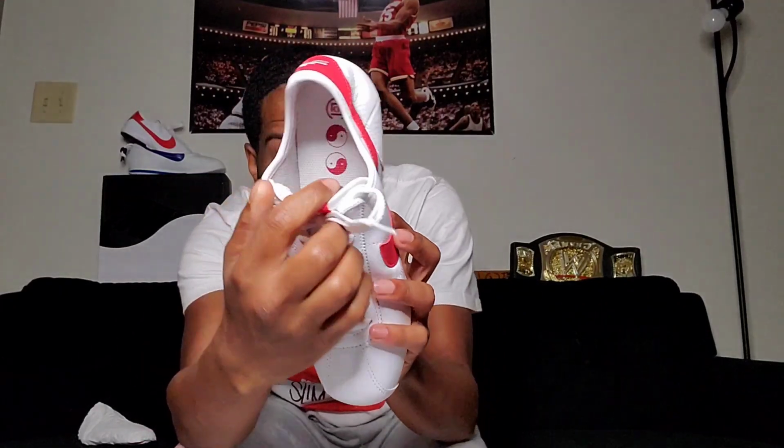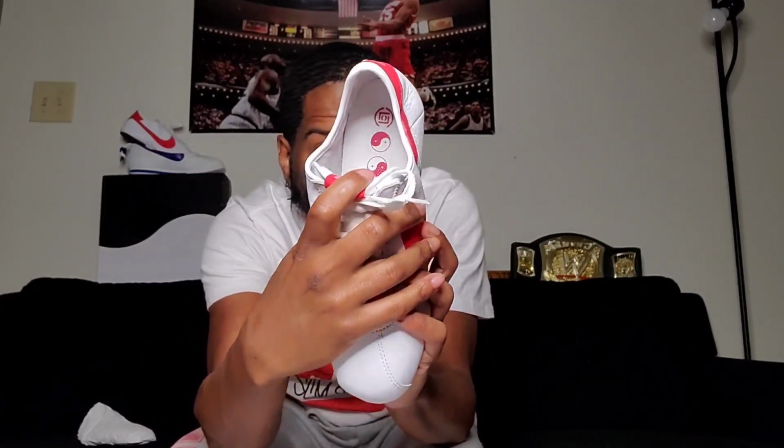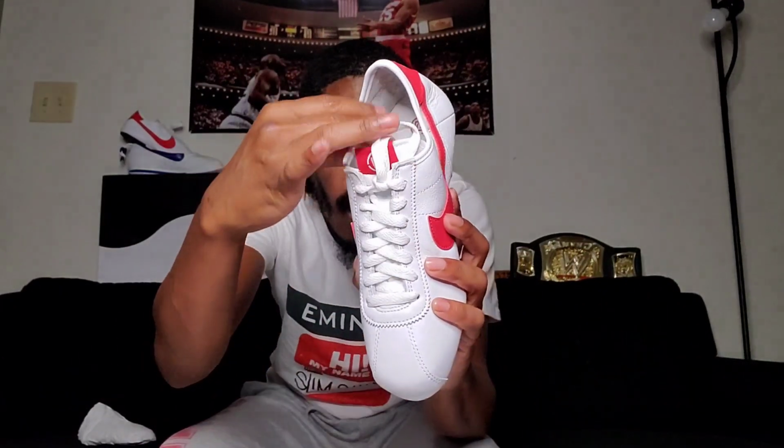And you got the Clot branding on the tongue right there. On the insole, you got the yin and the yang. You got Nike in red, and then you got the Clot logo in red with a white insole and a white sock liner.